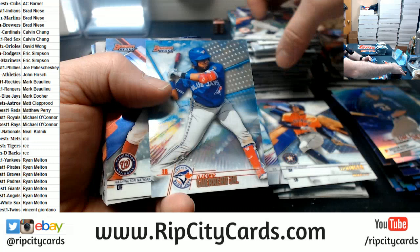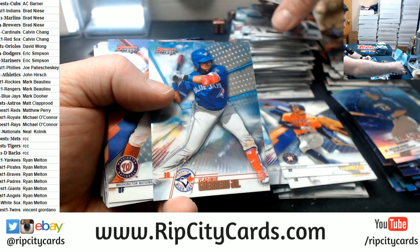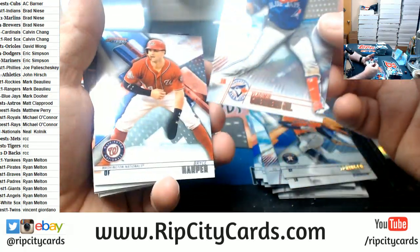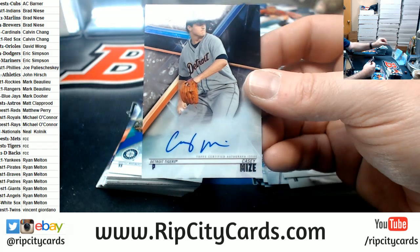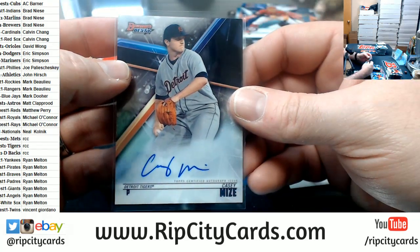Why do I feel like that looks odd? Because his name is in red in this one, but I don't see it red in anything else. Casey Mize, Tigers. Looking for that one too.